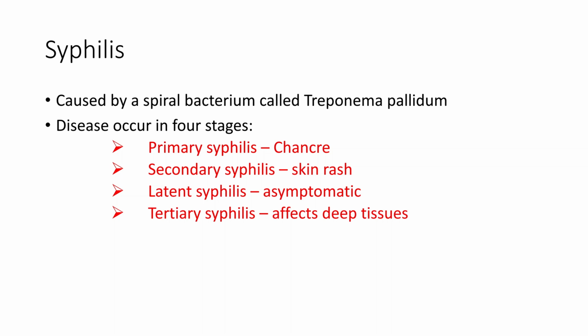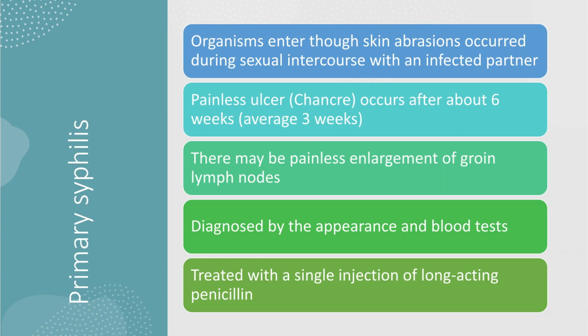So first we'll start with the primary syphilis. The organisms enter through the skin abrasions that occur during sexual intercourse. Right? Normally, if somebody is having sexual intercourse with an infected partner, that is, the partner has syphilis, the other person can get syphilis. So the primary syphilis is the earliest stage.